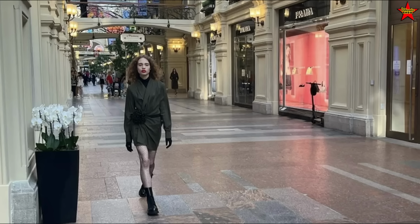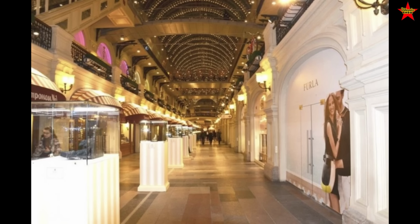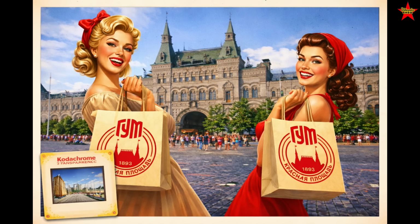And before we begin with our slideshow, I need to mention that GUM is still in business, but now it's a collection of luxury boutique stores. And now, finally, let's go GUM shopping.